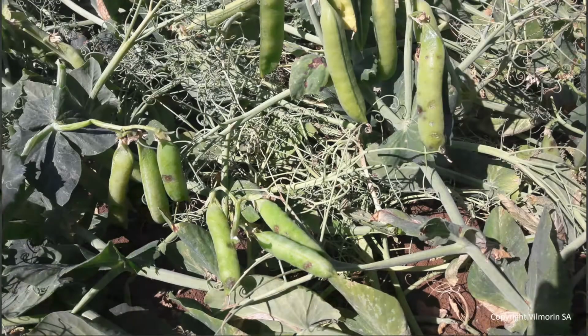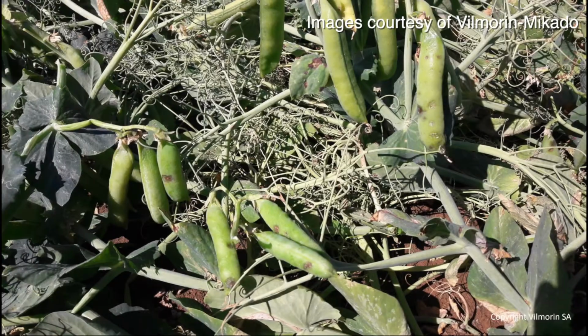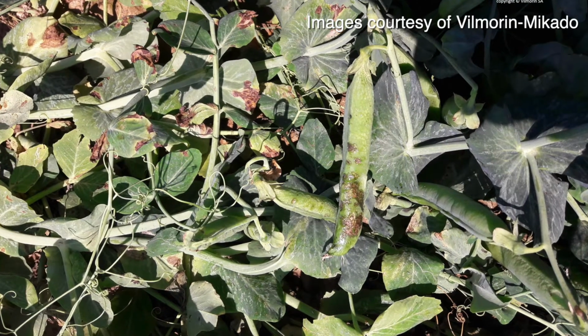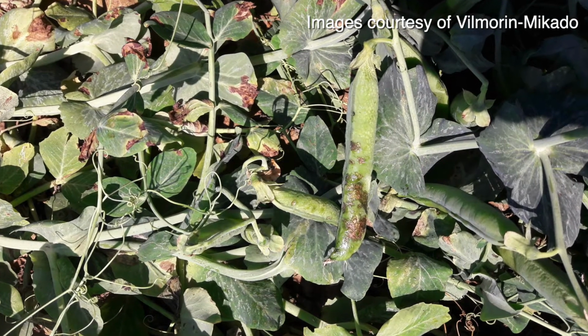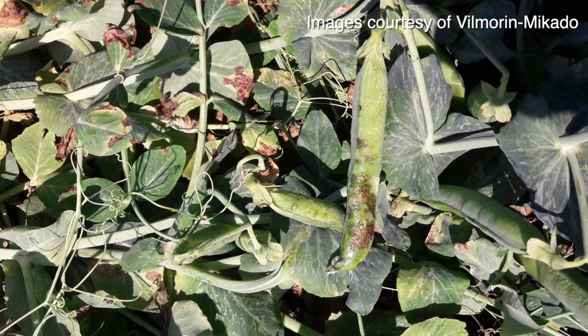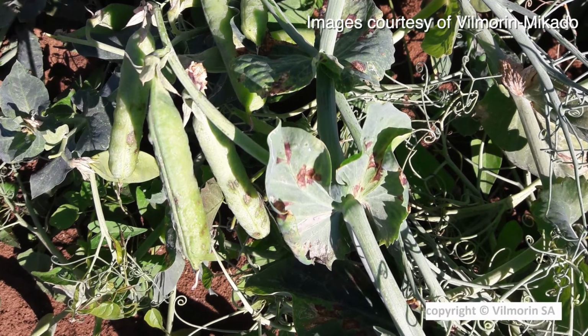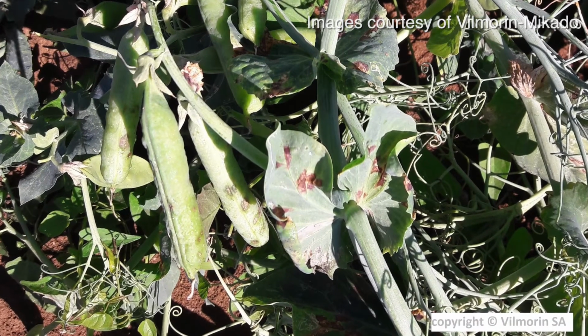A type of bacteria called Pseudomonas syringae pathovar pisi, or PSP, is a seed-borne and seed-transmitted disease that causes bacterial blight on pea seeds. There is no effective chemical treatment currently available to control this disease, which makes it very critical to ensure that the seeds are healthy before they are sown into the ground.